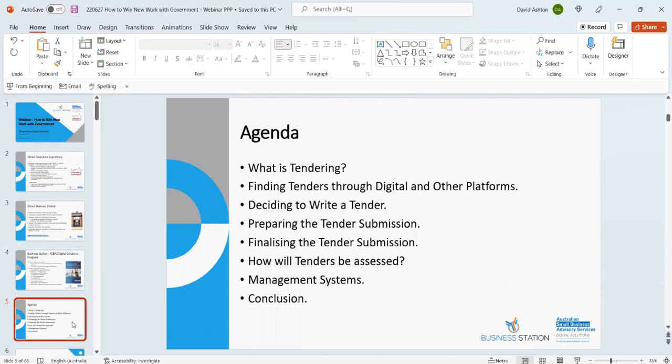The buyer is looking to engage a business to deliver what they want, when they want it, at a price they're prepared to pay, and you need to be able to demonstrate you can do that under any circumstance.